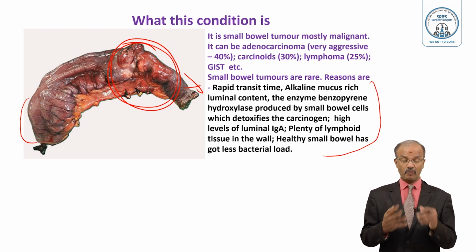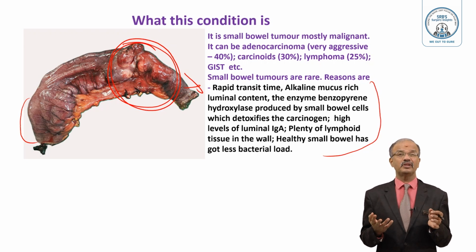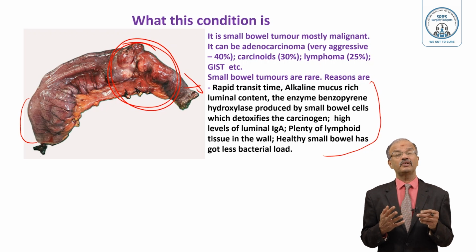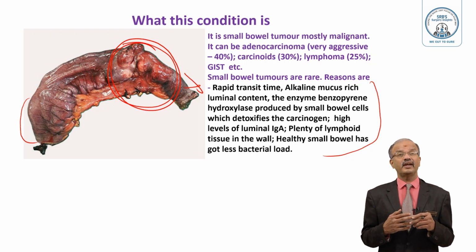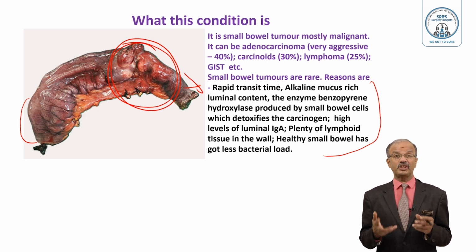Adenocarcinoma is the commonest. Now, this presentation is often left unnoticed because vague discomfort is a very common thing. Often it is diagnosed or identified only by sonography or CT scan. Eventually they go for obstruction, with features of obstruction: vomiting, colicky pain and so on. Sometimes they present with metastatic disease, liver spread, ascites, systemic spread. The primary may go unnoticed, and only eventually on evaluation is it identified.